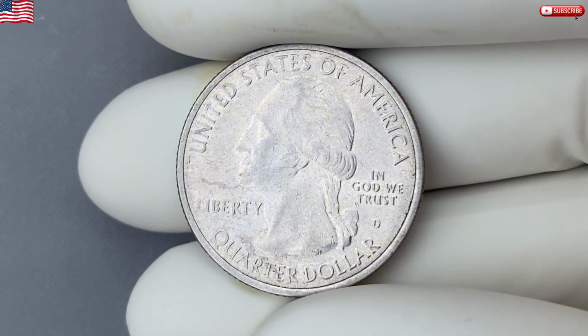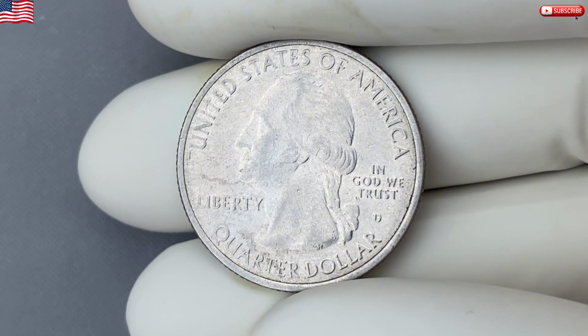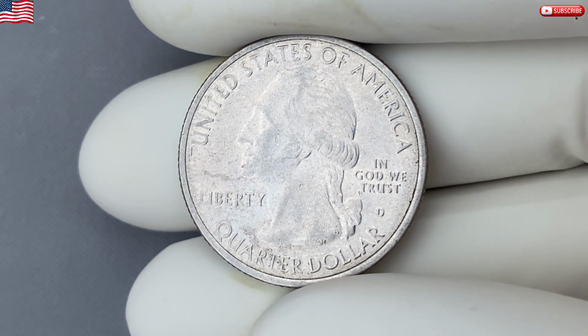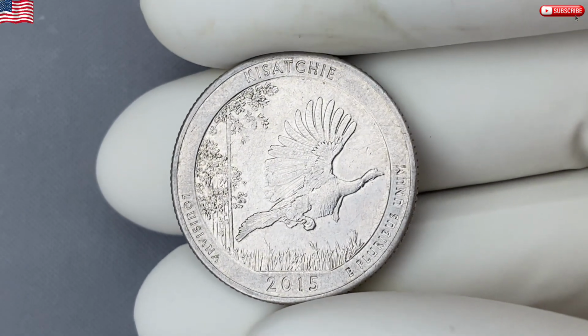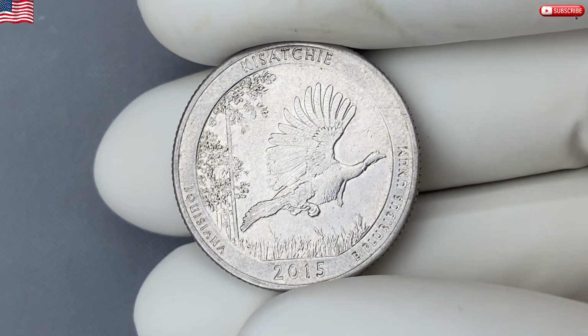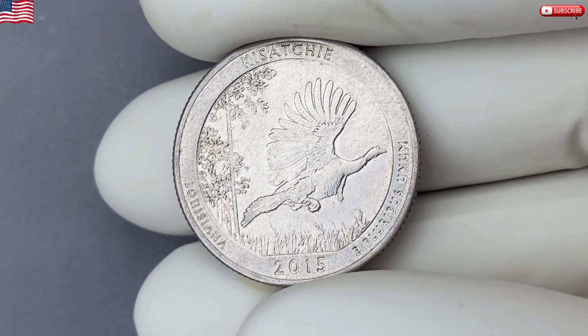Another rare and fascinating error found in a few Kisatchie quarters is the die clash. This happens when the stamping dies strike each other without a coin blank in between, leaving ghostly images on the next coin produced. The result is an eerie, misplaced outline, sometimes of parts of the reverse on the obverse side, or vice versa. These phantom markings turn a regular coin into a one-of-a-kind collector's item.